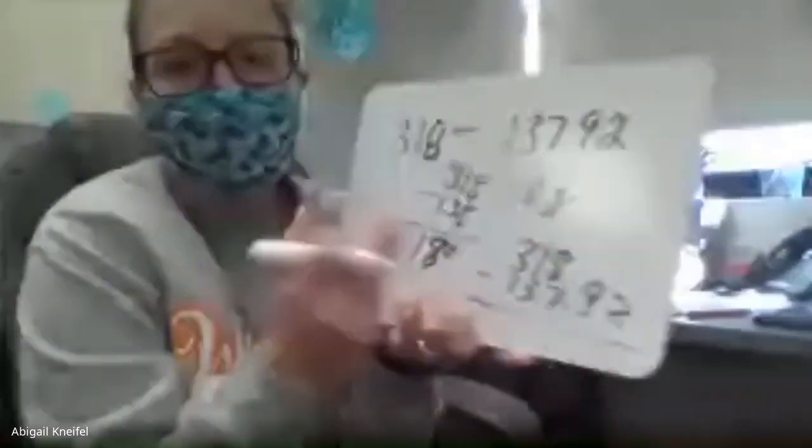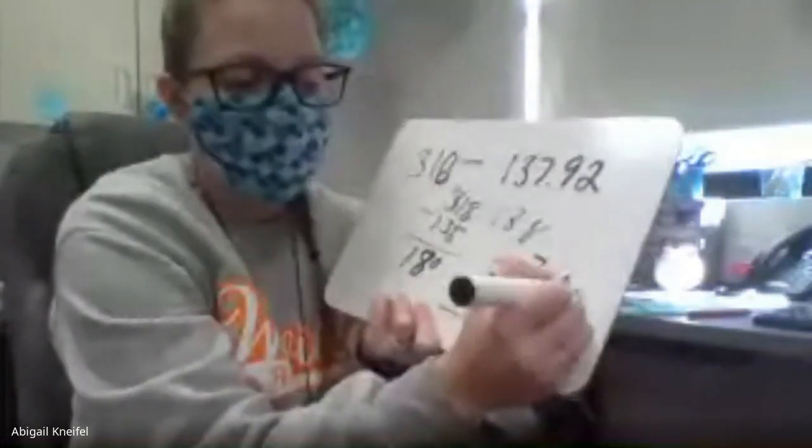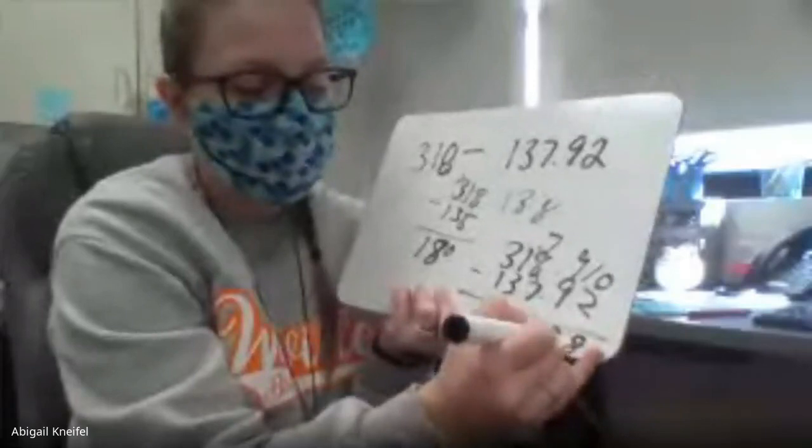Now I'm going to do the actual problem. Look at that, I got to do some subtraction. So I'm going to borrow from this guy. The 8 is going to become a 7. This is going to become a 9. This is going to become a 10. 10 minus 2 is 8. 9 minus 9 equals 0.